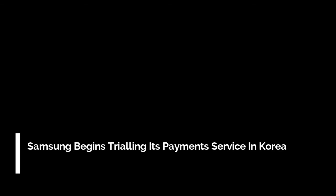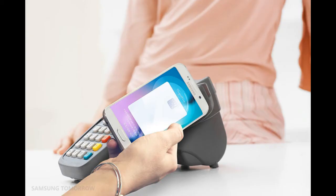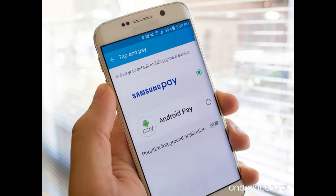Samsung begins trialing its payment service in Korea. Samsung has begun rolling out its answer to Apple Pay in Korea this week. The service is called Samsung Pay and it is powered by LoopPay, the Boston-based company that Samsung snapped up earlier this year. It's due to launch in Korea and the US first before expanding worldwide.